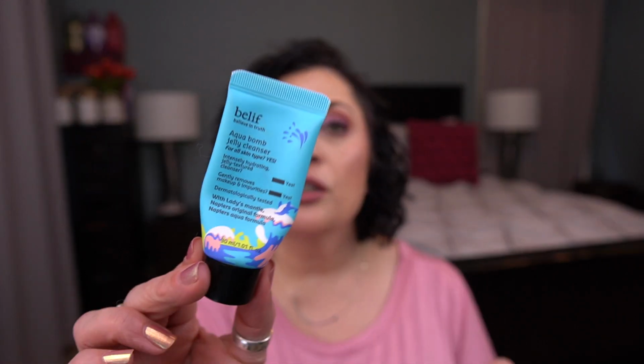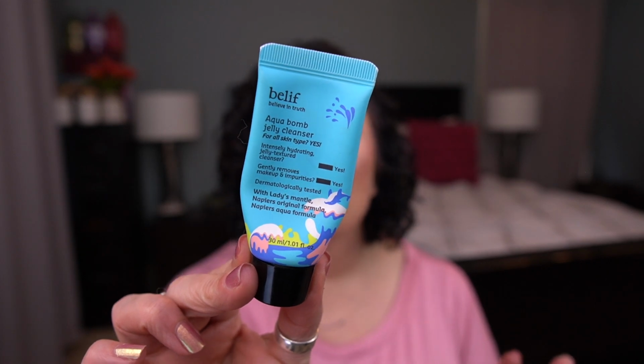I didn't really enjoy it. And then I have from Belif the Aqua Bomb Jelly Cleanser. This is, again, fine, but not something I need to repurchase. I just don't like foaming cleansers for my dry skin.